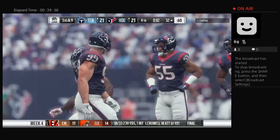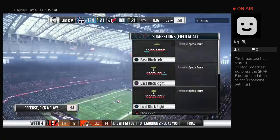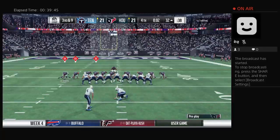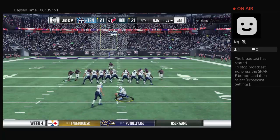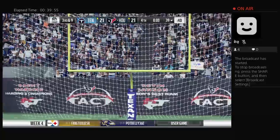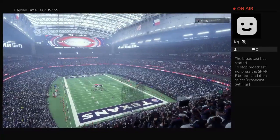And we will get a timeout with 2 ticks left. On now is Ryan Succop for the field goal try. 2 seconds on the clock. This for the win. And this will not have the distance to get there. Short, no good, just under the crossbar.